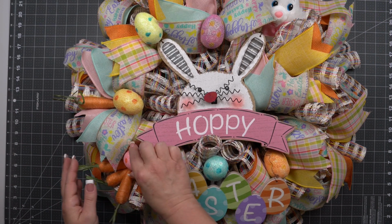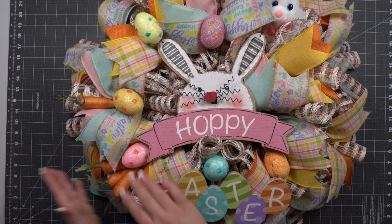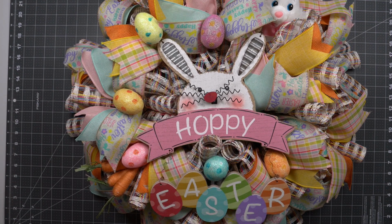A little buzz on there. Our little Easter egg in there with some carrots. Maybe that's all we need, just a couple right there, and a little bunny there. And I think that looks adorable. So I am actually just going to glue what we have here.